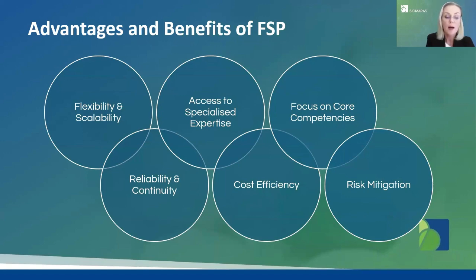We, as Biomapas, have more than 40 years of history and experience working on different FSP models with pharmaceutical companies as well as with CROs. With some of them, we have continued successful collaboration for all these years. And today, my colleagues, Ineta and Oleg, will share more details on how it works at Biomapas and what exactly we can offer to our clients.